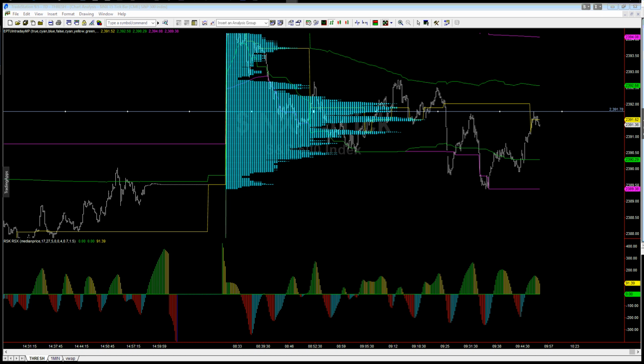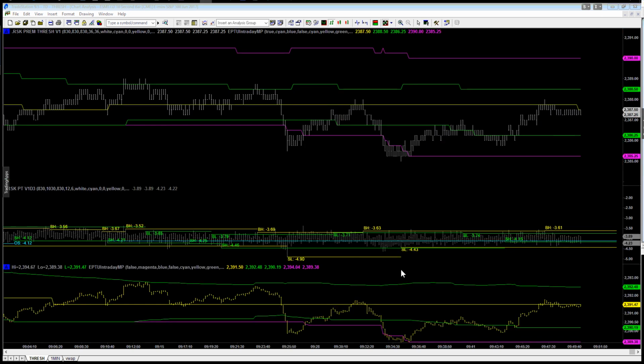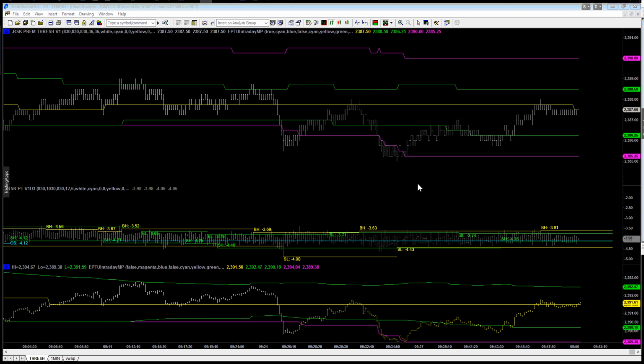So we'll keep an eye out on that. Seems to be useful. And it looks like we'll make another move up. Now this divergence down here at the low made good sense. We talked about the two areas of support on the INX and the ES as well. So that made good sense.